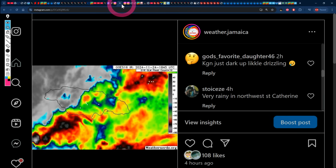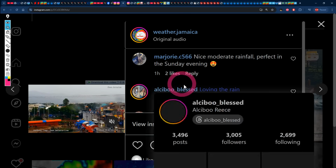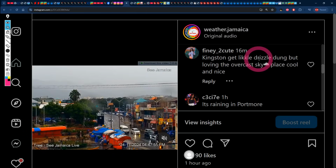And if we take a look here on our Instagram page, we have God's underscore favorite underscore daughter 46 stating Kingston just dark up, little drizzling. Stoy Seas, very rainy in northwest St. Catherine. We also have Marjorie C566 stating nice moderate rainfall, perfect in the Sunday evening. Alcibu underscore bless stating loving the rain. And we also have Finey underscore too cute, Kingston get little drizzle down but loving the overcast, place cool and nice. And finally we have CC7E stating it's raining in Portmore.